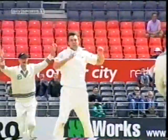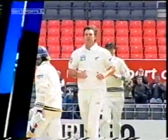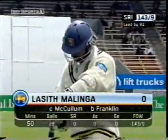And there you go. The outside edge that Bond is looking for, Franklin ended up with. Malinga a long duck, but still a duck. 143 for 9.